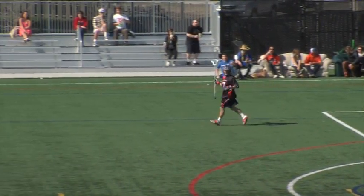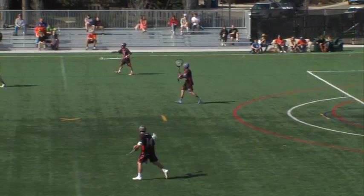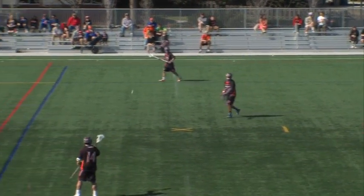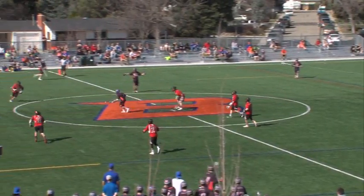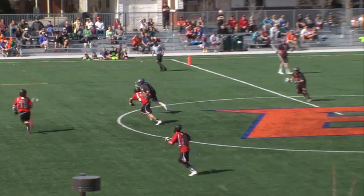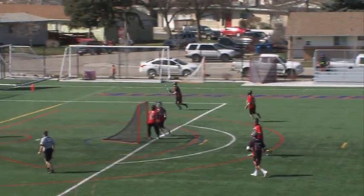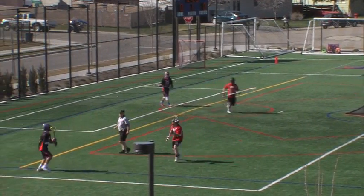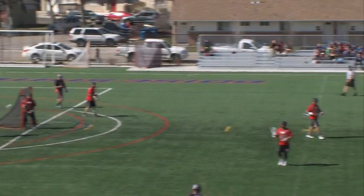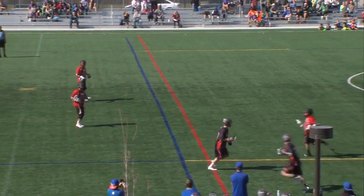Number 17 with the ball. He's looking. He's going to pass back to the goalie. He's going to move himself up. He passes over to the near side to number 14. He's going to get that ball to the middle of the field. Number 4 with possession of the ball. He's going to push up. He's going to move to the far side and pass. And we're going to move it back into the near side here on a couple of passes. Number 20 with the ball. He's going to be looking for teammates.